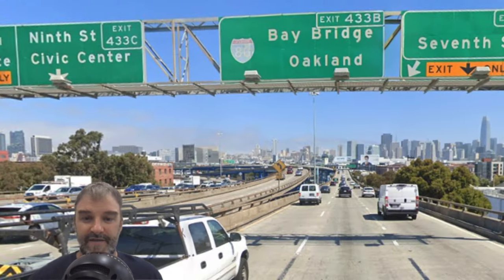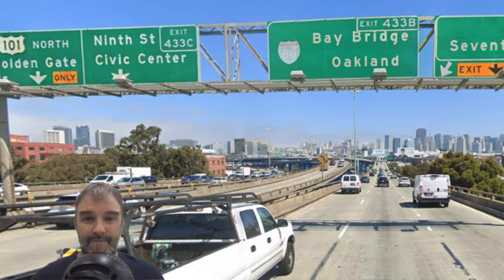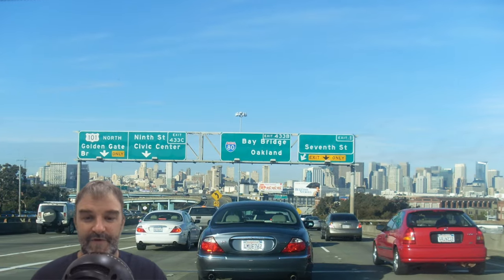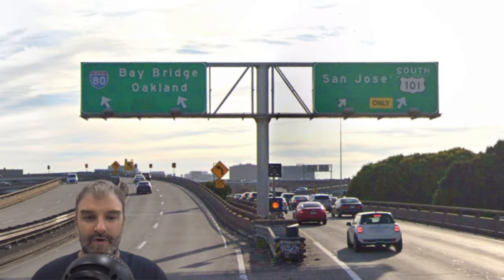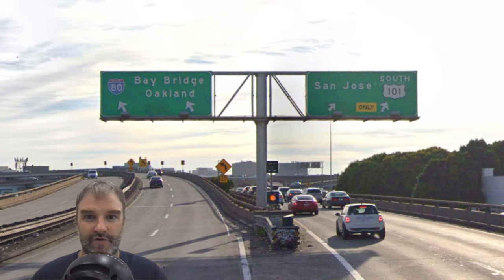Here's a closer look at the intersection. We see the 80 sign is a little bit faded. It is now Bay Bridge, Oakland for 80. Here's a picture I took on a road trip a few years back. We can see the 80 sign looks a lot fresher in these days. And here's the approach from southbound 101. We see southbound 101 for San Jose and 80 Oakland Bay Bridge.